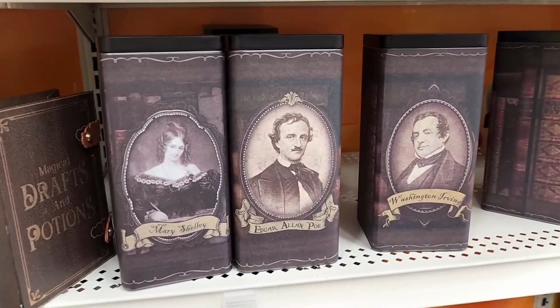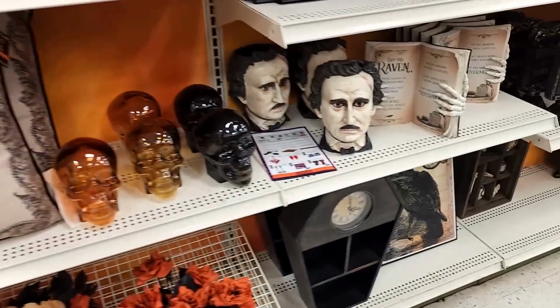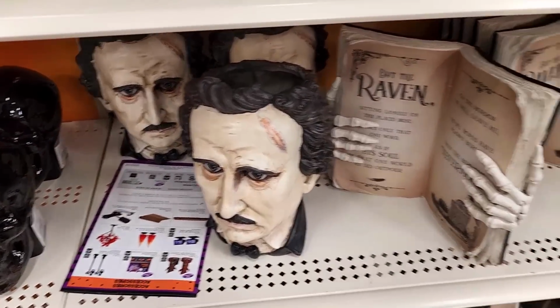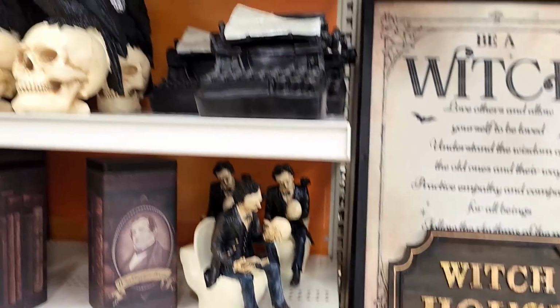I love these canisters. I may buy the Poe one if these go on sale, if they're still there when they go on sale. We have some more Poe heads. You could use this for fake plants or makeup brushes. A makeup brush would be really cool. I don't know why he's sitting on a toilet. Honestly, that's a little confusing.